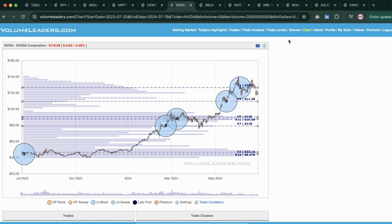Now, Nvidia, obviously Nvidia has been carrying the market all year. Quite a good looking chart here up until recently. So a couple of things to call out. This is actually very, very similar structure to what happened back in March. So we can see number 5 and 4 rank trade. Here we have 3 and 1 rank trade. We can see a bit of a double top forming back in March, and then price came back to retest this number 5 trade. And then found support, moved back through this volume shelf, and then continued higher.